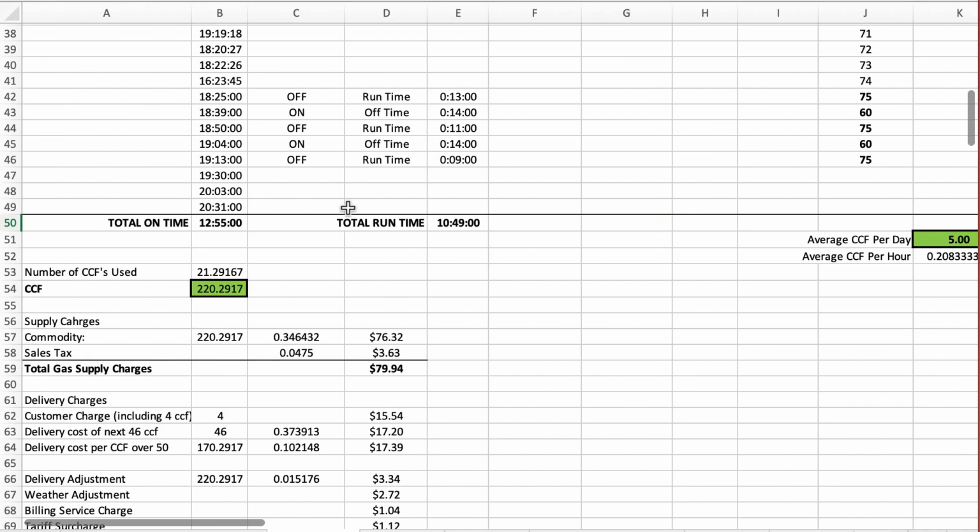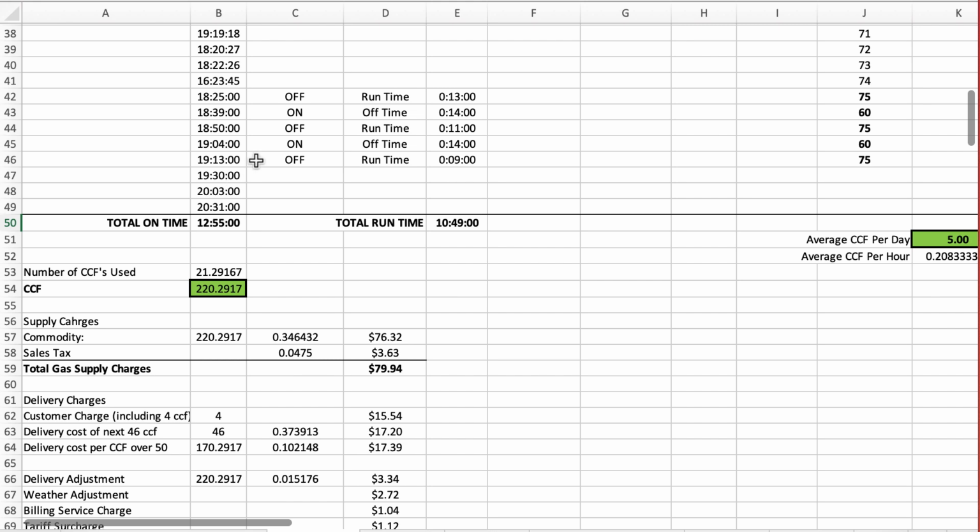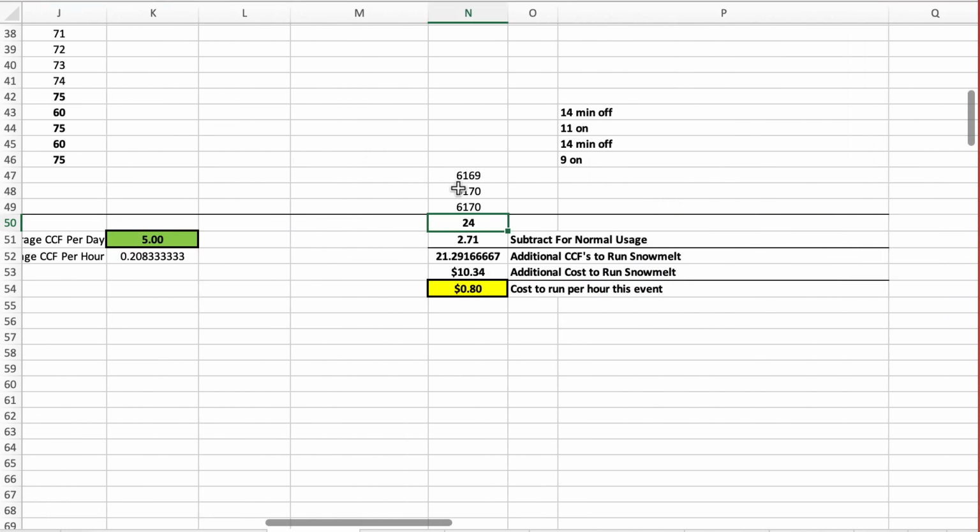So here at the very end of the day at 8 o'clock at night, I turned the system off and read the meter, and I ended up at like 6170. So I used 24 CCFs for the whole day that day. And it seems like a lot. That was a lot, actually, because normally it's not running like that. I subtracted 2.7 out for normal use. I come up with a rough number of like 21.3 CCFs that it cost me just to run the Snowmelt.